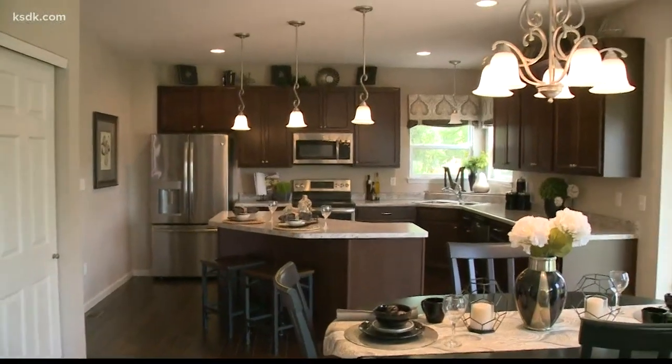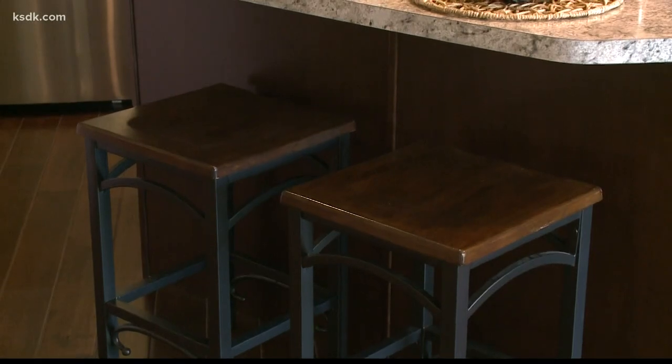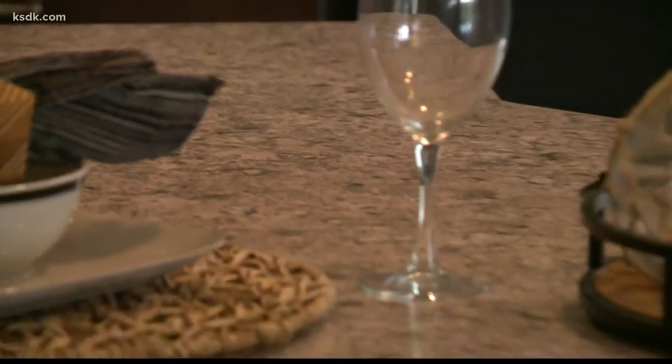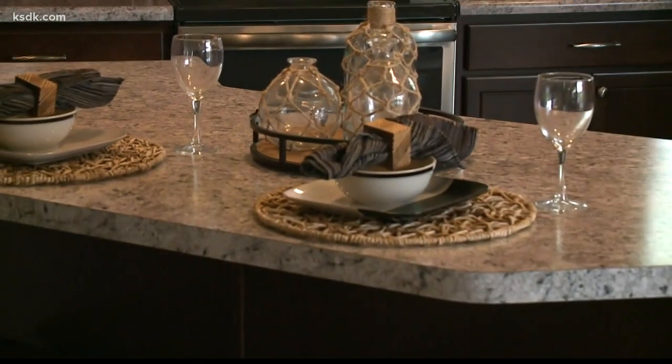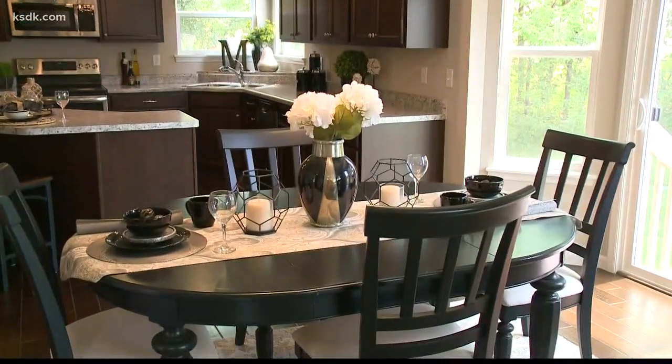Speaking of entertaining, this open kitchen is the perfect place to host family and friends. I love this island. I know, me too. So nice big island for you to sit at in the morning, have some breakfast, kids do homework. What's great about McBride too is we also offer a square island that can go in this kitchen. So again, really being able to personalize your dream home when you build from scratch with McBride.